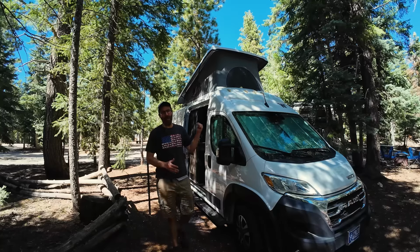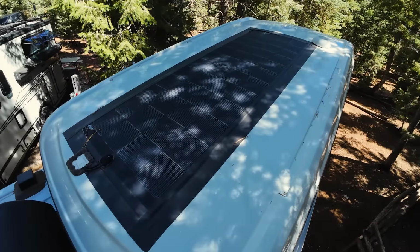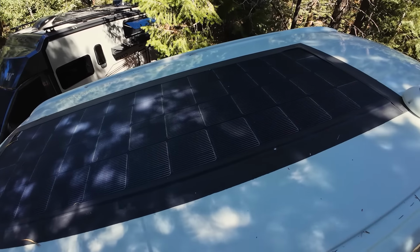And up on top of the pop-up, you have 220 watts of solar power, which I've got to say does a really good job of keeping your house battery charged, especially in those situations where you're parked for quite a while and you get a lot of sun.